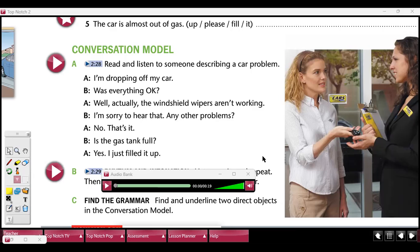Okay, I am dropping off my car. Was everything okay? Well, actually, the windshield wipers aren't working. I'm sorry to hear that. Any other problems? No, that's it. Is the gas tank full? Yes, I just filled it up. Okay, nice. Let's see, Ruth and Saul.